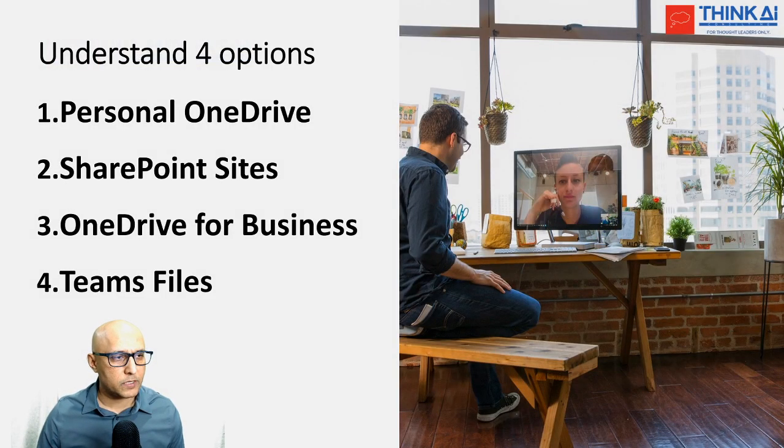What are the four options? First is personal OneDrive. It's also called OneDrive. Second is SharePoint files. Third is OneDrive for Business. And finally, we have Microsoft Teams also having a files area.